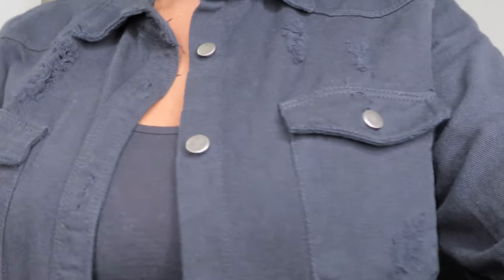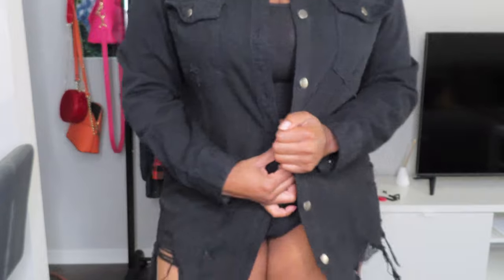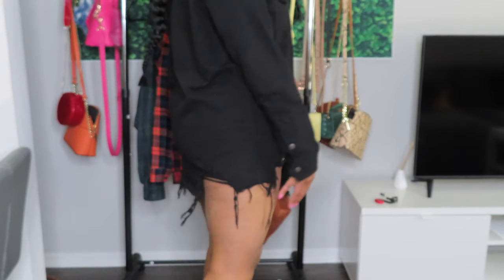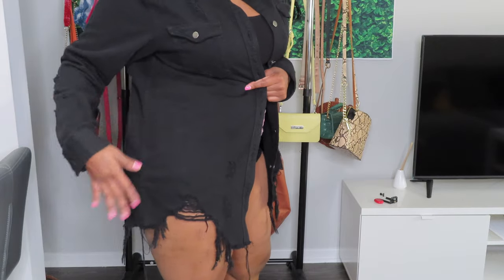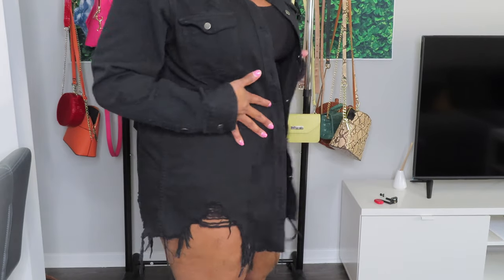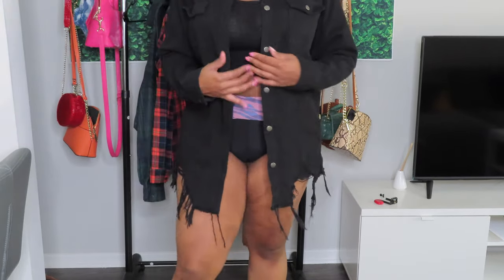It's cute. It's pretty long. I need to bring this down so y'all can see. Here we go. Here's the full jacket. It's pretty long. Covers my butt. It has no pockets. That's the only thing I wish about this jacket is that it had pockets. But other than that, it's super cute.